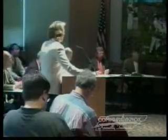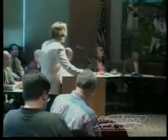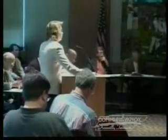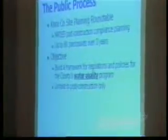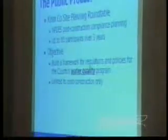The process was specifically geared towards looking at the post-construction compliance with NPDES Phase 2. That was the whole purpose of it. Some funding from TVA is what kicked it off. We had up to 80 participants over 3 years. The objective of that process very clearly was to build a framework for the regulations and policies for the county's water quality program. It was not to implement this entire ordinance.